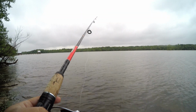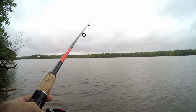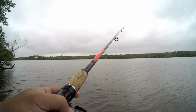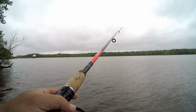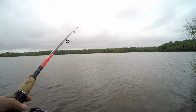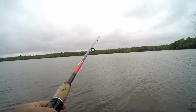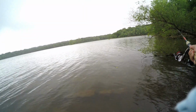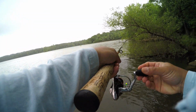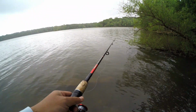I did bring my plastic and worm today. See if we can at least connect with the fish. It's about 60 degrees right now. And my brother is over there still trying to land his first fish too. Looks like this fish is loving the worms.